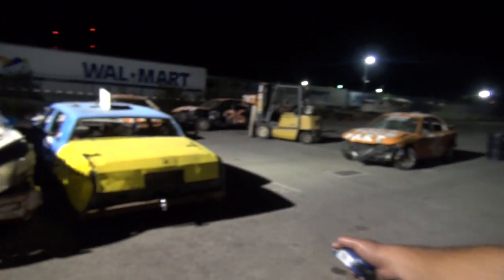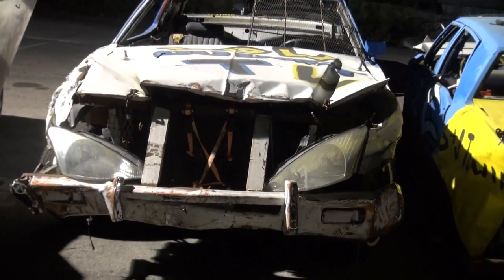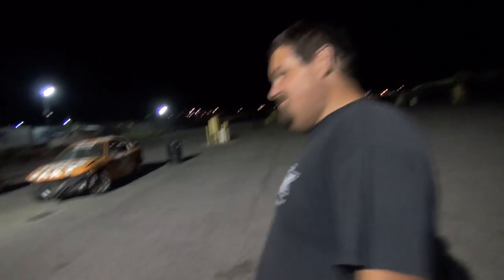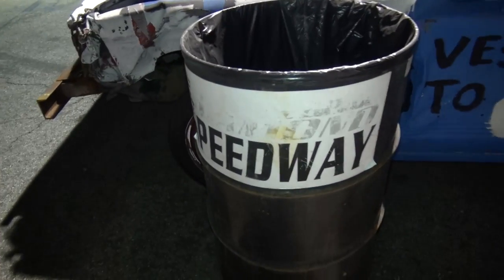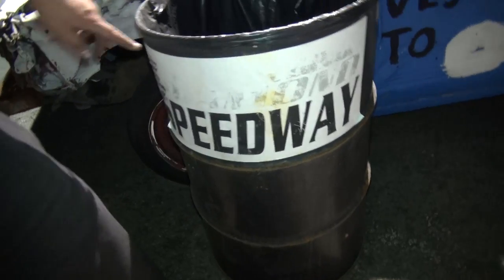So I did a little decorating over here while I was stripping cars. Tell me if you can see the decoration. Booyah. That's beautiful. Pretty good. What does that say? I think it says Pomona? Or Hammond? Where did that come from? Don't know, but it's here.